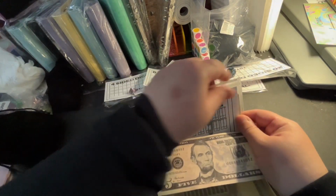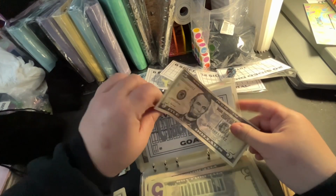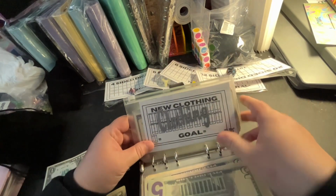$5 is going into clothing now. I thought that envelope felt a little thin. All right, so $5 into the kids' fall, winter, summer, spring, all of their clothing. Here momentarily, we will be separating some of this out.